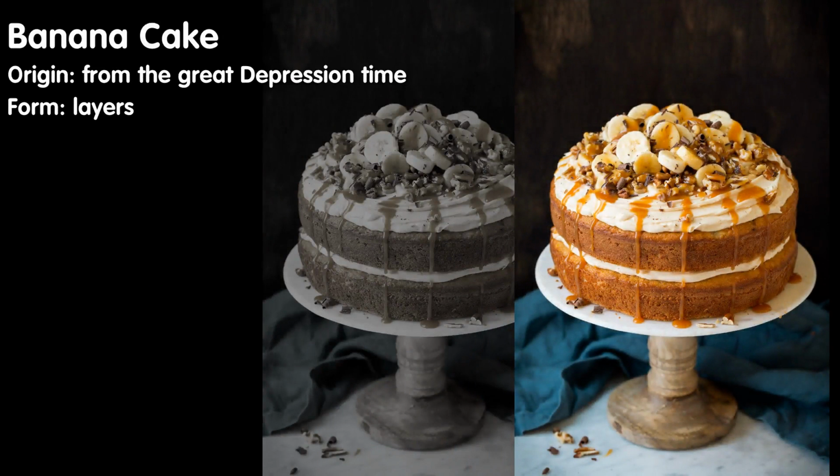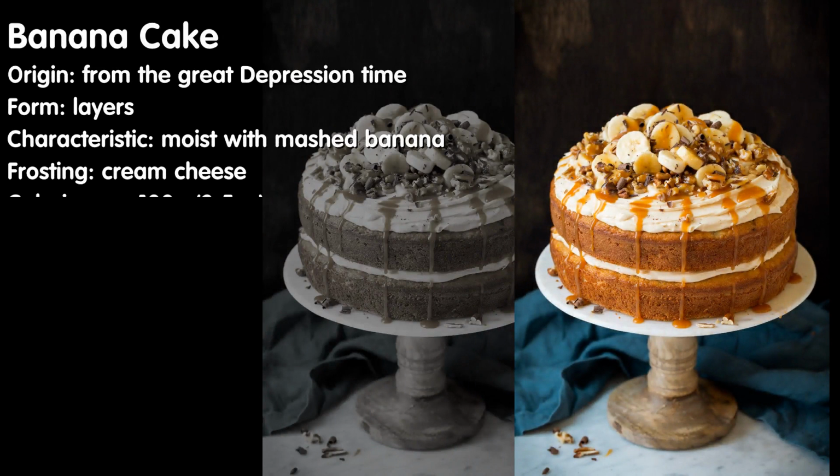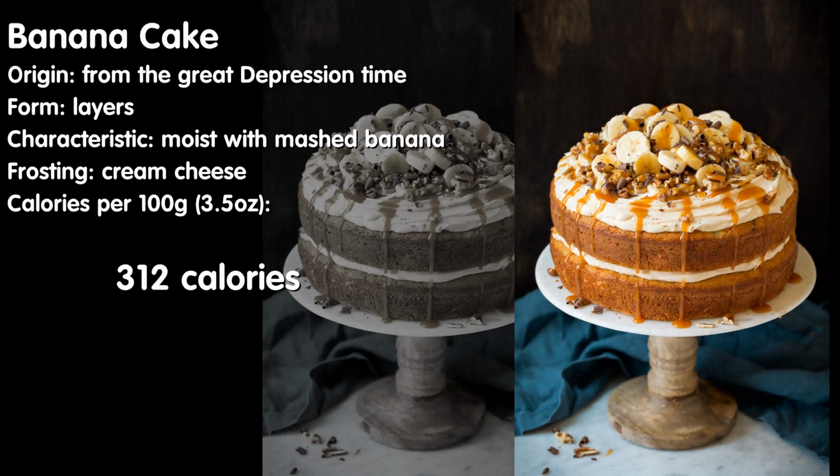Banana cake, not to be confused with its cousin banana bread. The cake is lighter, often in layer form and goes with cream cheese frosting. 100 grams contain 312 calories.